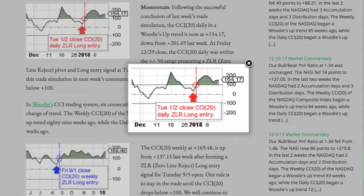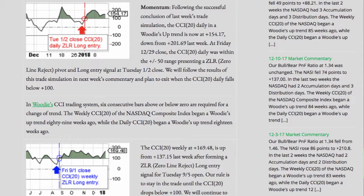Momentum. Following the successful conclusion of last week's trade simulation, the CCI 20 daily in a Woody's uptrend is now at a positive 154.17, down from a positive 201.69 last week. At Friday 12/29 close, the CCI 20 daily was within the plus or minus 50 range, presenting a zero line reject pivot and long entry signal at Tuesday 1/2 close. We will follow the results of this trade simulation in next week's commentary and plan to exit when the CCI 20 daily falls below plus 100.